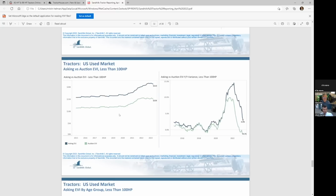Yep, 100%. I would anticipate, with this green line here showing inventory levels, we'll start seeing the auction react, which it already has. You can see this right chart, just so you know how to read this. The green line shows auction year-over-year variance, and the blue line is the retail side. Well, you can see that the auction pricing has reacted. It's made a move downward in the last year, and historically, in this segment of the market, auction and retail kind of react the same.